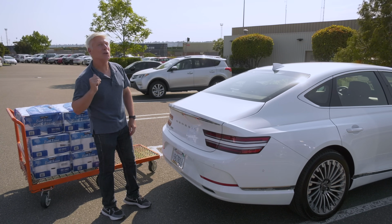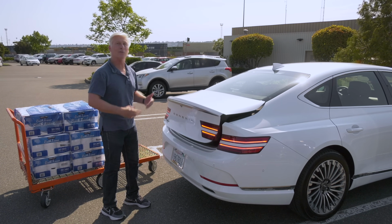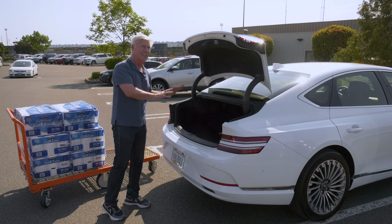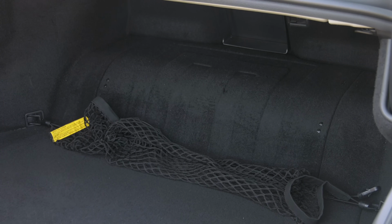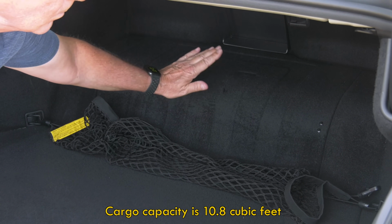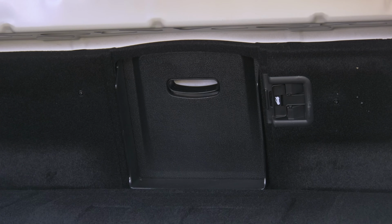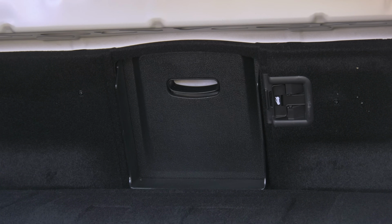Laugh if you want at the 2-ply, but it's an excellent standardized measurement metric. For example, the gas G80 takes on 6 packs. That is not going to happen with this one, and here's why. The battery pack carves out a couple cubic feet from the cargo area and eliminates the split folding seats that would make this more useful. At least there's a small pass-through. It could handle a set of skis, maybe 2.